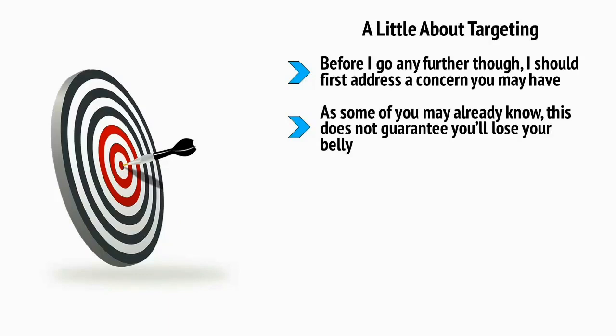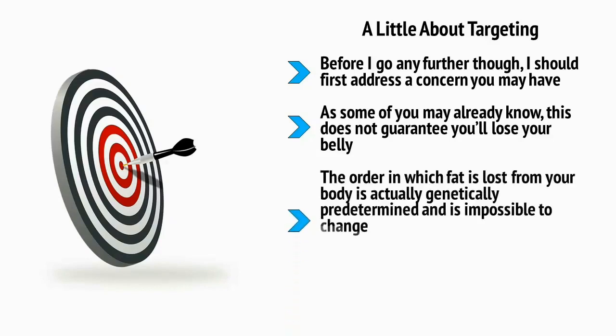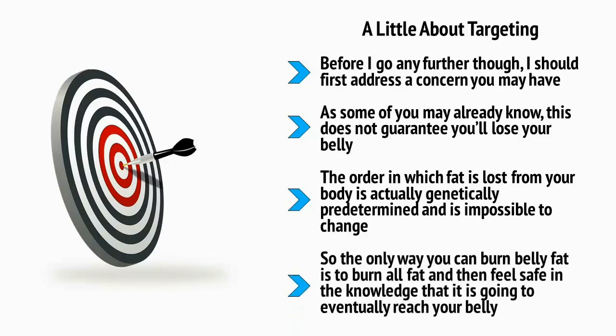Unfortunately, there is no such thing as targeted fat loss. That is to say that you can't choose which part of your body you want to improve the looks of and then conveniently blast fat from there. The order in which fat is lost from your body is actually genetically predetermined, and it's impossible to change. Some people will lose weight from their guts first, and those people are very lucky indeed. Other people might lose it from their arms first. As of right now, science has no way of helping you choose which order things happen for you. So the only way you can burn belly fat is to burn all fat, and then feel safe in the knowledge that it is going to eventually reach your belly. That said, though, we will look at some tips in this video course later on that can help you to make your belly flatter and more toned in other ways.